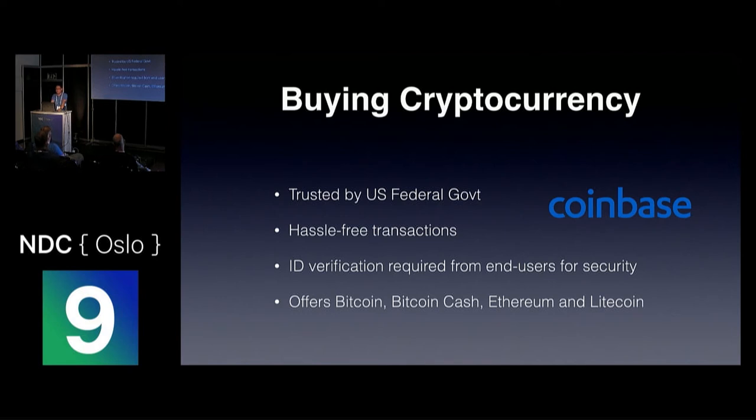As I said, the most prominent exchange in this whole world is Coinbase. Why? Because it is trusted by the US federal government and it has hassle-free transactions. Simply put, if you have a credit card, you can use your credit card to make purchases of cryptocurrencies. However, it requires a lot of ID verification. They'll use your driving license or your identification for security. And as of now, Coinbase does offer these four mainstream cryptocurrencies: Bitcoin, Bitcoin Cash, Ethereum, and Litecoin.